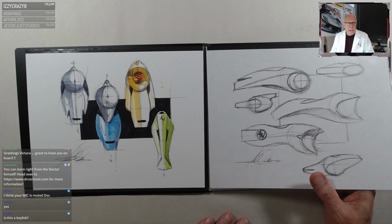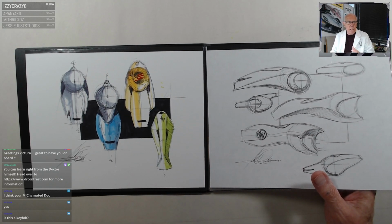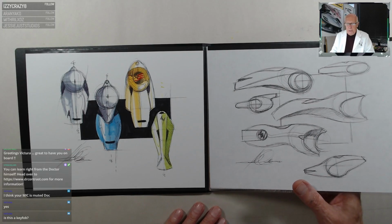Does that make sense, Victoria? It's not a key fob. It looks like it, but it's just, again, American Whistles, the name of the company. Phenomenal stuff. So here we go.